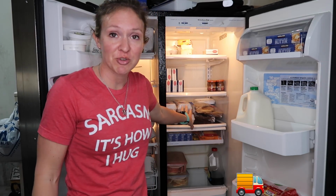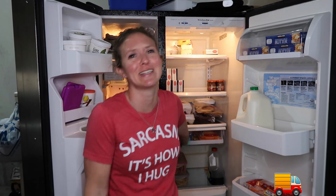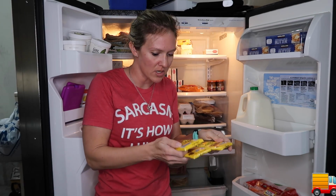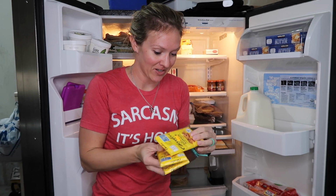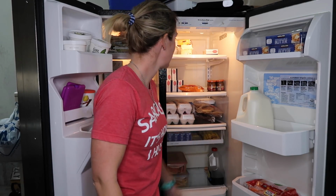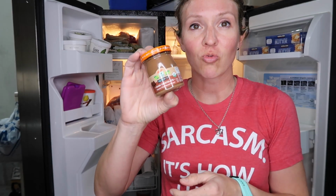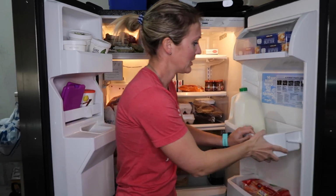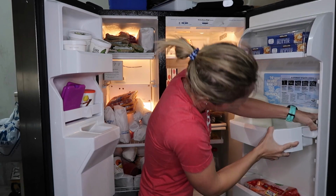Eggs left over from a grocery haul like a month ago. Some more butter from the same, some cheese, more pancakes. Oh look, more cheese. And oh my gosh, I bought these so long ago. I have no idea how long these have been in here. It's had to have been a year. I should probably pull out those chocolate bars. And then my mom gave us these when she went out of town. These are gross and my kids won't eat them. So I should probably give those back to her. Ah! Oh, disaster. Disaster averted. Oh my gosh.